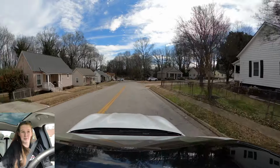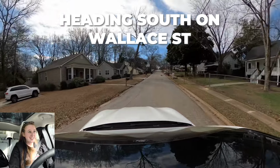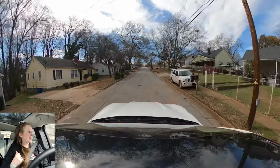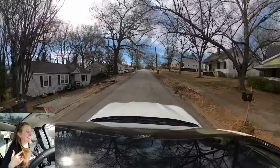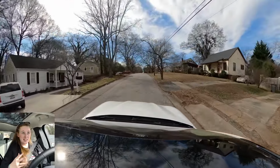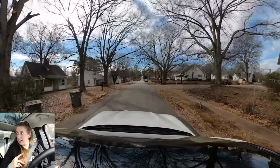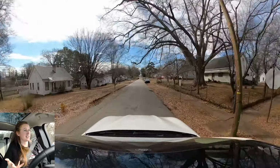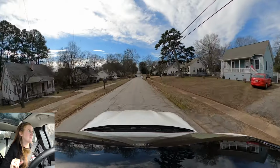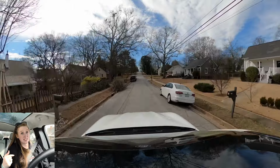This is a really good representation of the Dunean area right here. So these are, I would say, slightly lower income, but you do have some homes that have been redone, updated. You have homes that people have put time, effort, money into. This is a neighborhood that's been here for well over 50 years at this point. But again, we've been in the car for what, 5-10 minutes max? And this is Greenville.